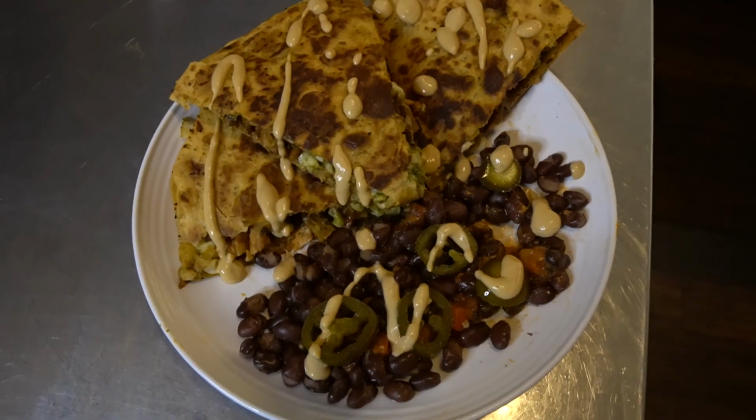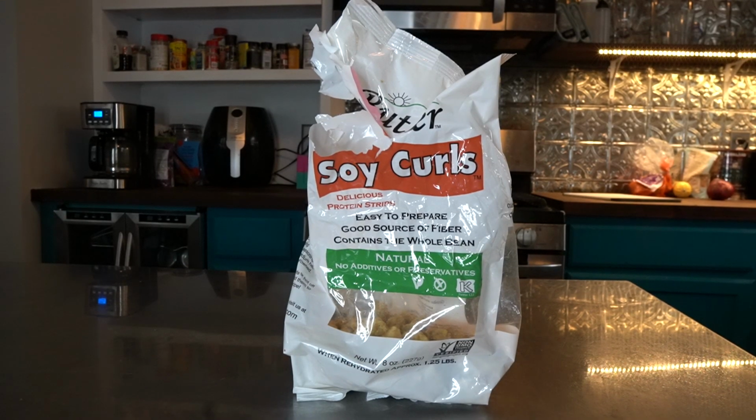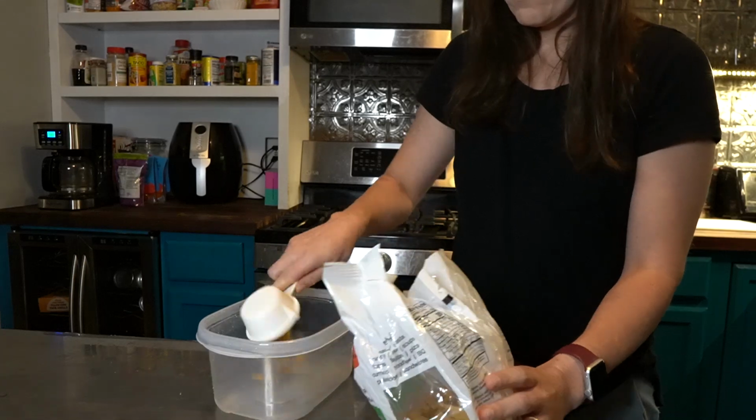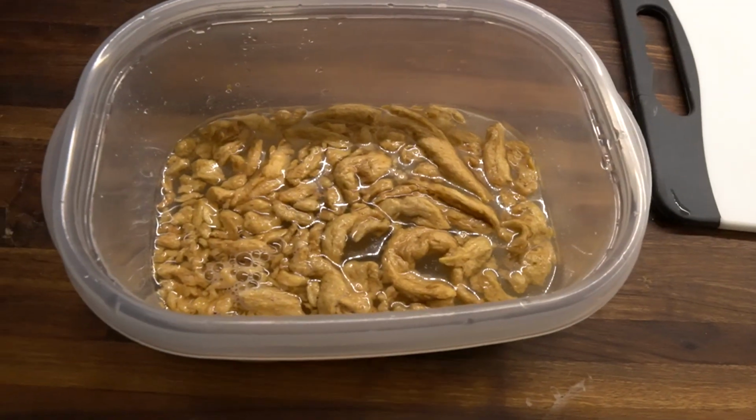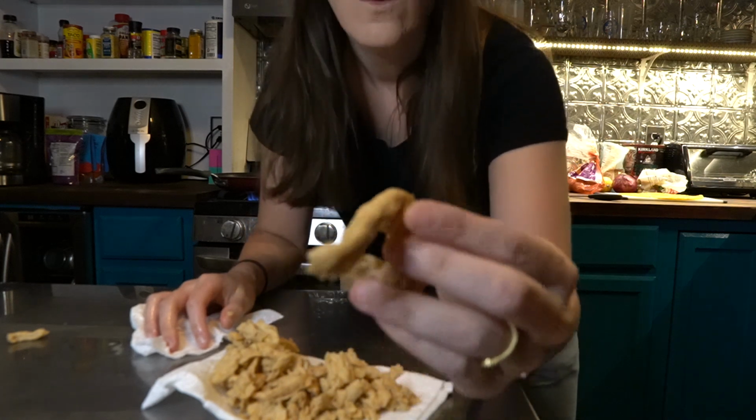For dinner, we're making barbecue soy curl quesadillas. I was vegan for about 2 years before I discovered soy curls, and other than not going vegan sooner, it's my biggest regret in life. They're so tasty, easy to prepare, and probably my favorite food.